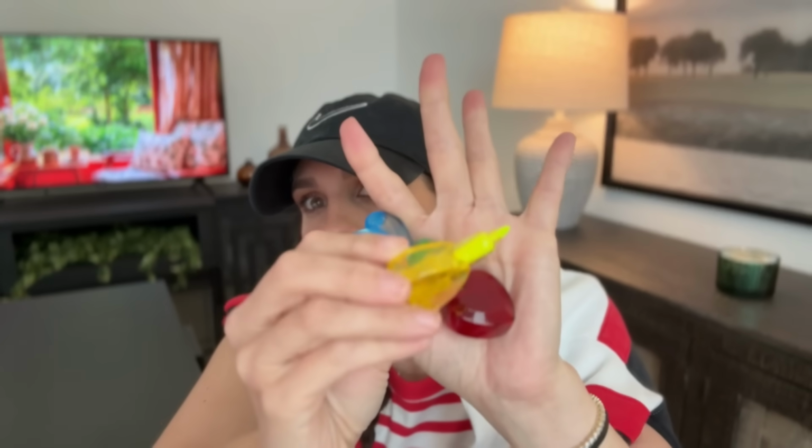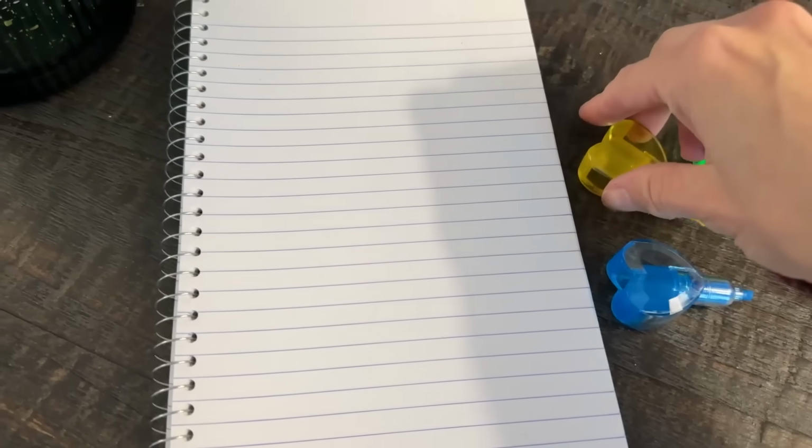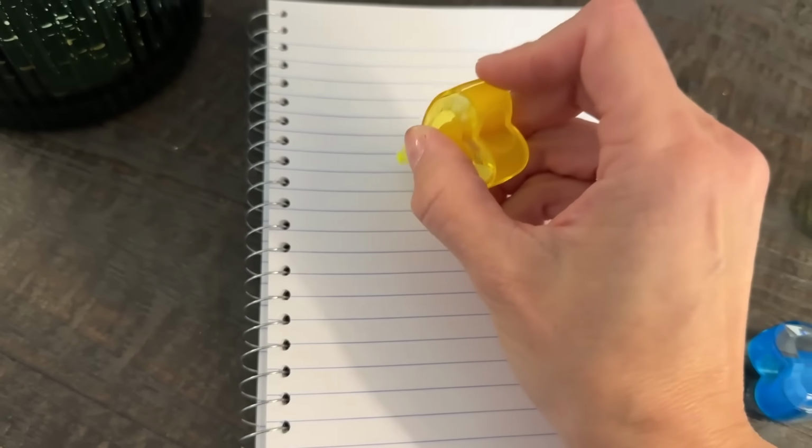Then I found these pens. I was so excited. I love novelty pens. These are actually highlighter pens. So they're highlighters. Oh, that is so pretty. Yeah, so it's a highlighter. Absolutely love that. So cute.